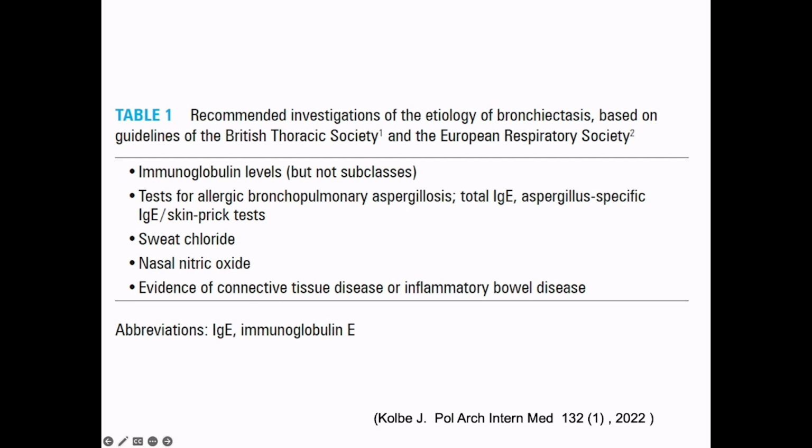Although it's relatively uncommon to find a specific etiology, the potential impact of finding such an etiology is actually enormous. So every patient diagnosed with bronchiectasis should have immunoglobulin levels. It's not necessary for them to have subclasses measured. They all should have tests for allergic bronchopulmonary aspergillosis, using whatever tests you use in your institution.